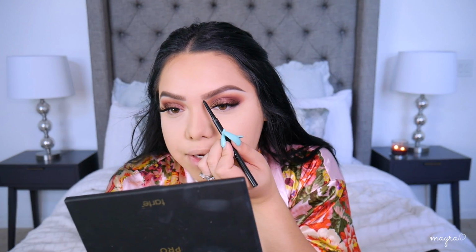Now moving on to lashes, I'm going to be taking the Baddie B lashes in the style Fuckboy. I really like her packaging. It is magnetic. It's so cute, and these lashes look so bomb. Now that the lashes are on, I'm going to retouch my brows.